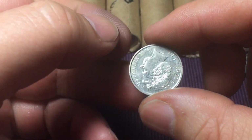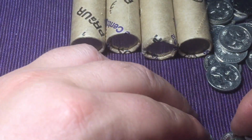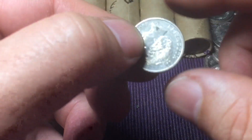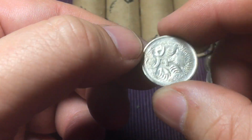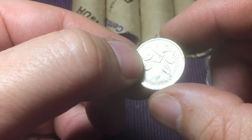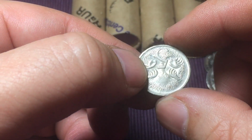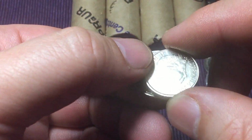There are some errors that can also be found with the 5 cent coin. And if we find a coin that does have that kind of error... So this one here is a 2001. There is an error with these guys, which I'll put into another future video soon, but this particular coin does not have that error, so I won't spend time on that now.